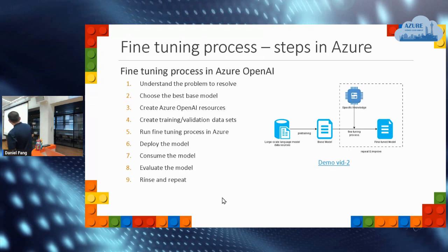Okay, so let's look at this. Then you will create an OpenAI service on Azure. It involves filling in a form. Normally, you will be approved, then you can create your training data set. In step four, you will spend a lot of time. It's about data engineering. You need to figure out what's your scenario, how do you communicate with the model, and inference it.